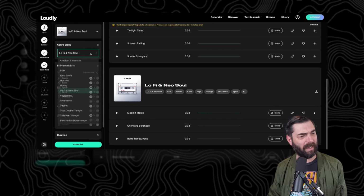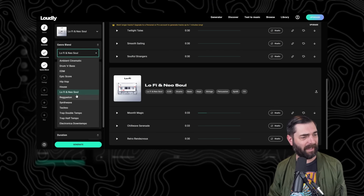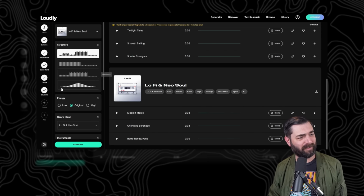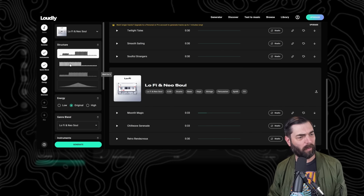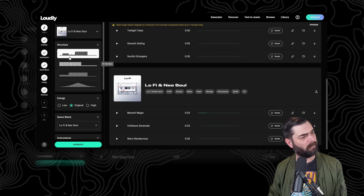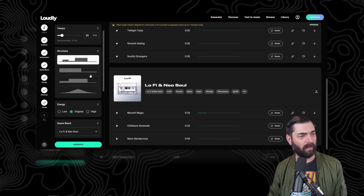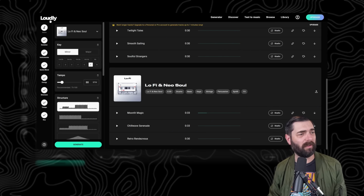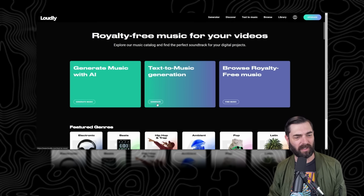A genre blend option over here to pick a second style. We can select low, original, or high energy. Mess with the structure, like a slow burn, or a wait for it, or a to the bone, or a classic structure. We could tweak with the tempo here. We can tweak with the key here. So a lot that we can do. But if we go back, let's see what text-to-music generation does.